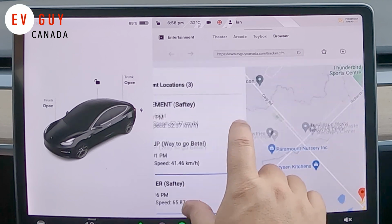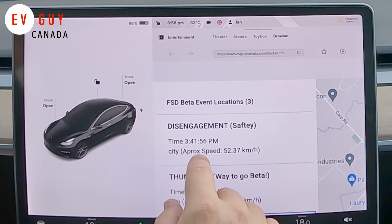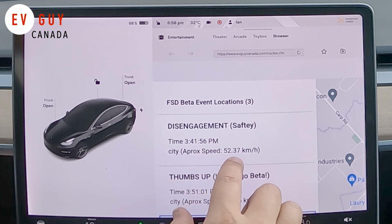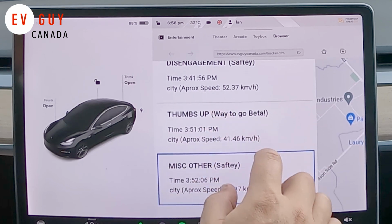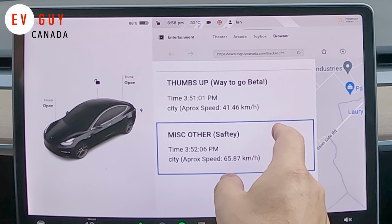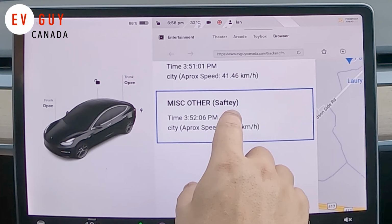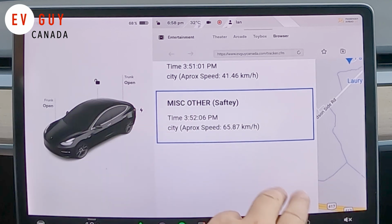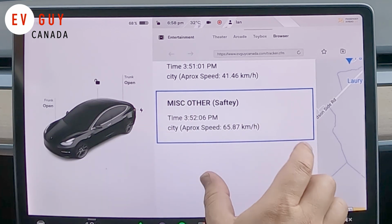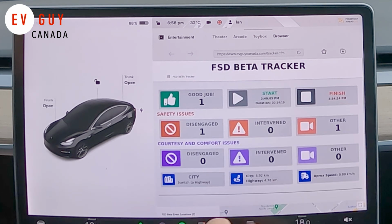Oh yeah, the other thing I didn't mention. So as we were hitting my first disengagement, apparently the approximate speed was 52 kilometers an hour heading into that issue. My thumbs up was 41 kilometers an hour heading into that issue. And then this one where I didn't like it going through the yellow, I was going approximately 65 kilometers an hour. That's not very exact, but it's close enough to give us some interesting information. So that's it, guys. I'm pretty happy.